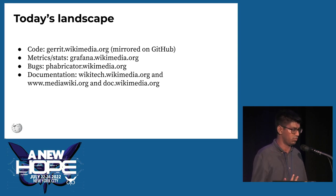We have 2 different wikis: wikitech.wikimedia.org, which is mainly focused on the Wikimedia-specific documentation of how we deploy things, and MediaWiki.org, which is really about the MediaWiki software, which can be used by anyone, but also has stuff that's applicable to how Wikipedia uses MediaWiki. And doc.wikimedia.org is another place for documentation, and that's mostly auto-generated documentation from code.